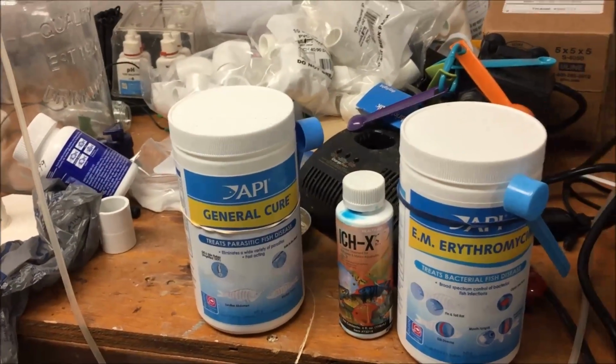Alright guys, that's it for Fry Friday. Just kidding. We can't forget these guys. Look at them eating. See how big they're getting? I just fed them.